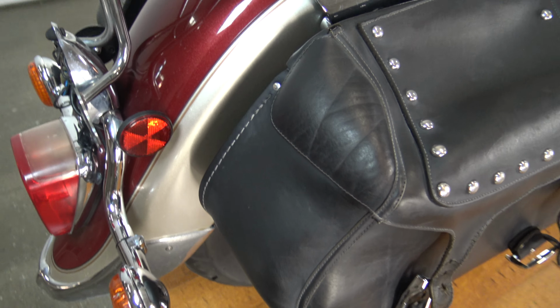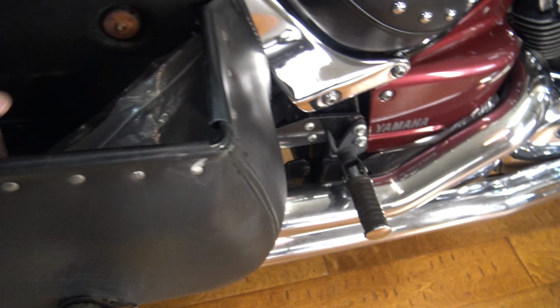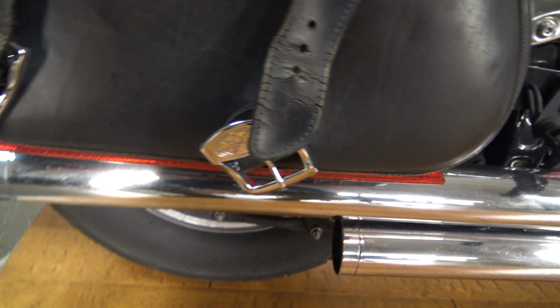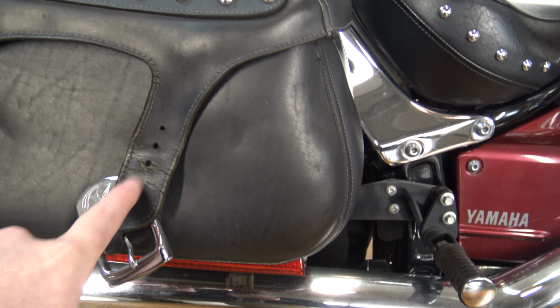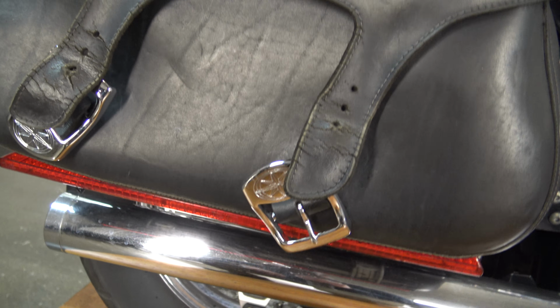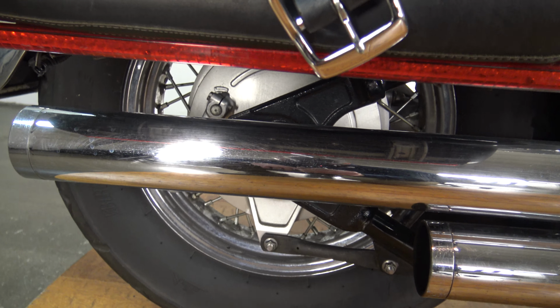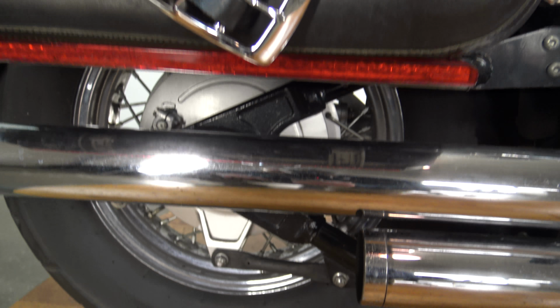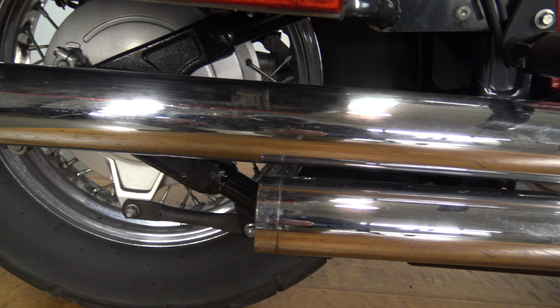So if we're coming up over the top a little bit, come over to the side. Got these nice leather bags. They do have the frame in them so they don't sag, which is nice. I don't love that saggy look. There's the straps there to hold the bags down. Here you can see there's some LED lights. Don't know if they all work.